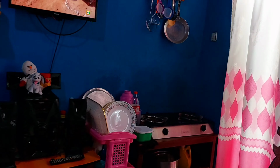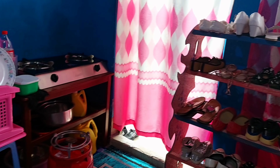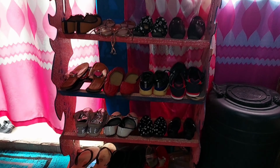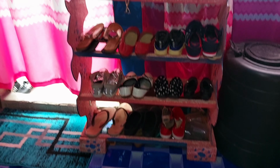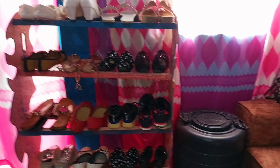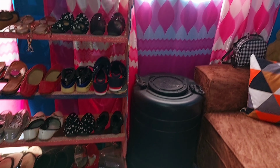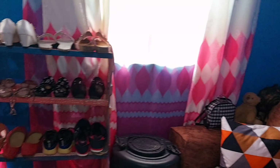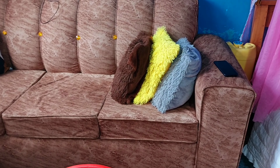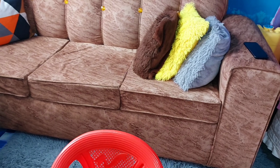Before we come to the bedroom sector, from the door, this side is the kitchen. This side, we have our shoe rack. Then, the water tank. Then this side, we have this three-seater. She bought this three-seater here in Mwiki, 15,000. I love the color.